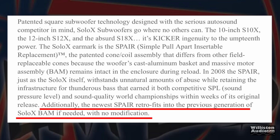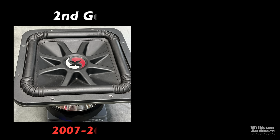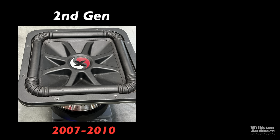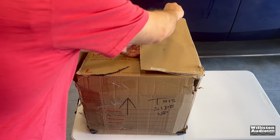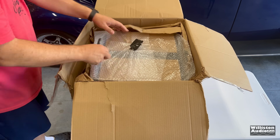Now, what was really interesting is, when the second gens were introduced, they mentioned that you could fit the spares from the first gen into the second gen basket and vice versa. Very cool. Now, for today, we're going to compare the second gen to the newest, latest generation. We'll call it the third gen that was just recently released. So let's unbox the second gen model and see what it's all about.